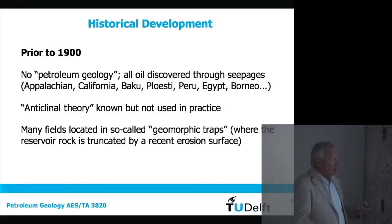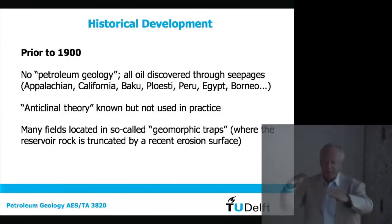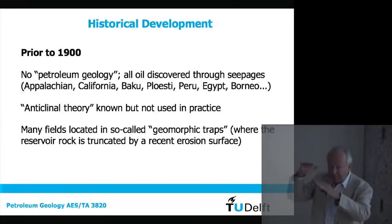So many oil fields are located in so-called geomorphic traps, where you could actually dig it out. A geomorphic trap is where you have dipping layers like this, and then they're cut by an erosion surface, and a tight layer comes to lie across it. And then the oil gets trapped. And if that's at sufficiently shallow depth, you can actually dig down into it.